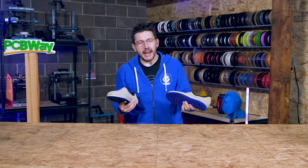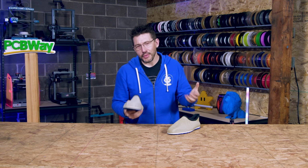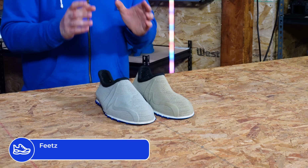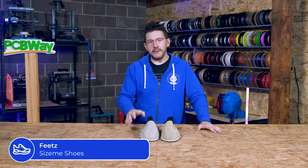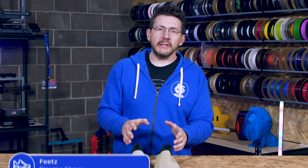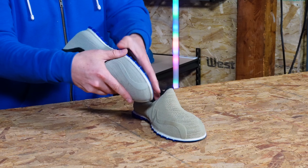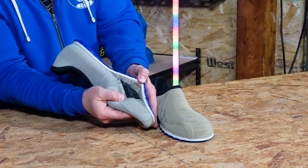Just like that, it's the next shoe. And these are a throwback. These, I can't believe I still have these. These are the Feats. These are Feats 3D printed shoes. And unfortunately, these were shoes that flew too close to the sun because they didn't last. You ended up with a lot of these sorts of problems.